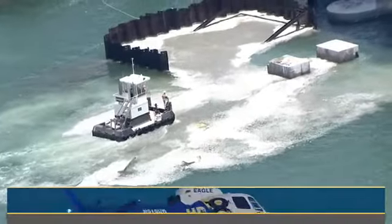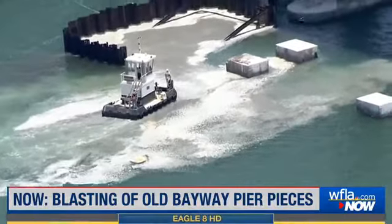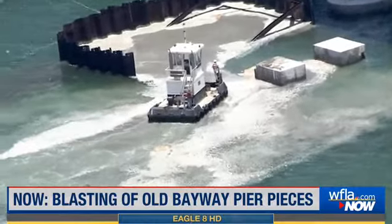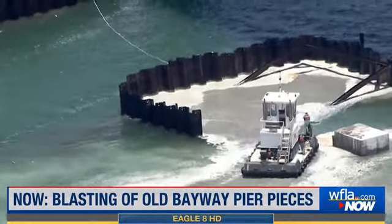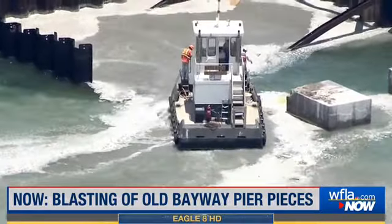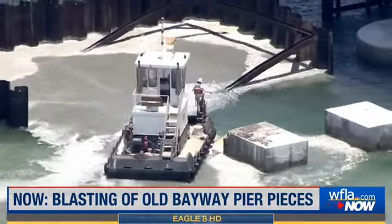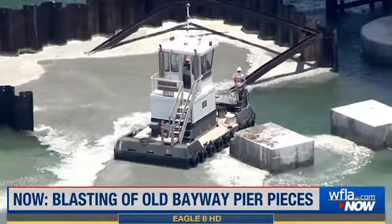Okay, now what they're doing now, they're taking the tug and they're going to go up and inspect their work. What happened is, again, in these little roped off areas, that's where the pylons went down into the sand. You see the crews now taking their boat up into that area, and they're going to look and see if they got everything they think they needed to get. So that's really what they did.